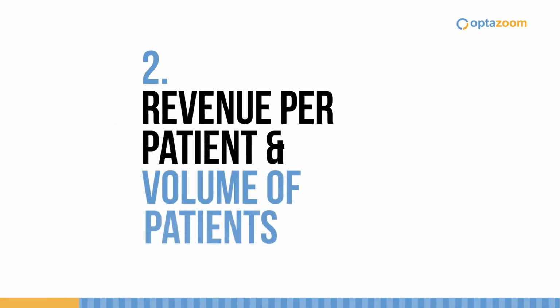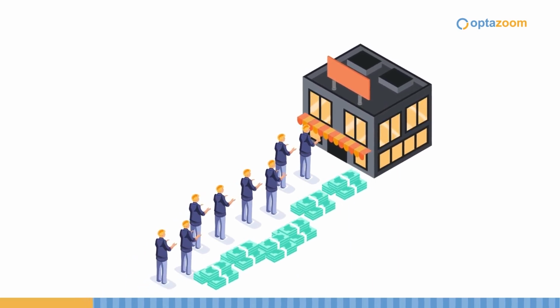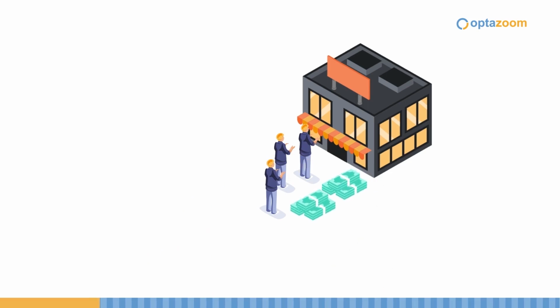Number two, revenue per patient and volume of patients has a high impact on the value. If you have an office that has a high revenue per patient and a lot of patients, that practice is going to be worth a lot more than one that doesn't.